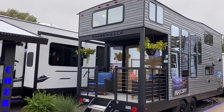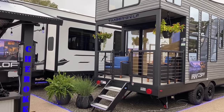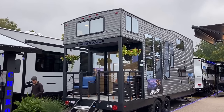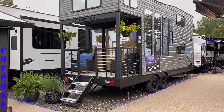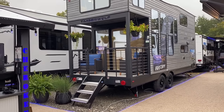Now, keep in mind the specs that you're looking at are subject to change. I was sort of shocked. It only weighs around 6,000 pounds. I was almost expecting a third more than that. I figured it'd weigh around 8. It's about 30 foot, give or take, tip to tail. I don't have the hard numbers in front of me right now, but overall, very mobile. I was shocked how mobile that is.